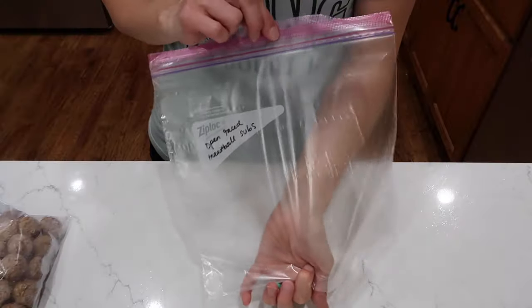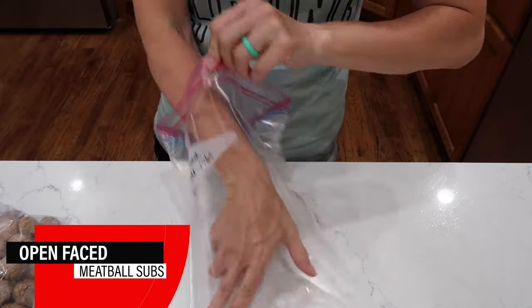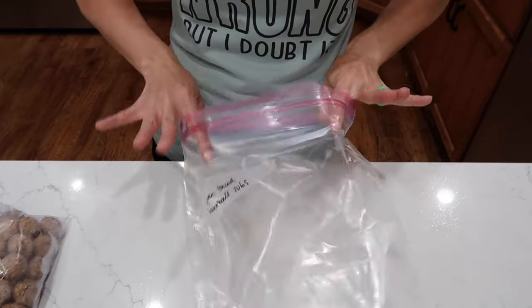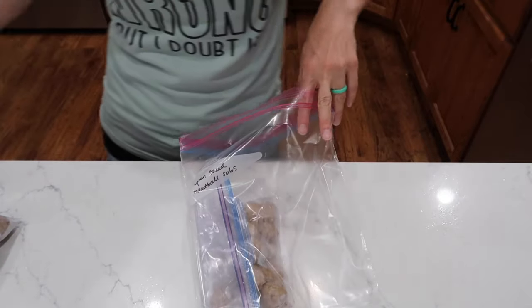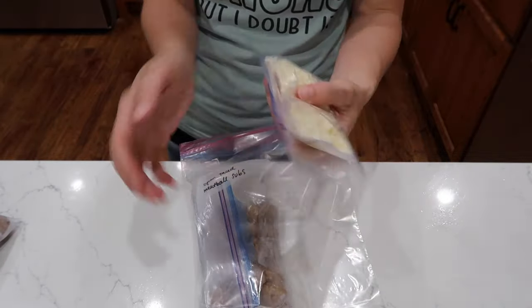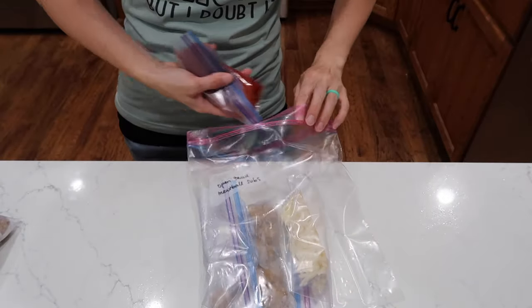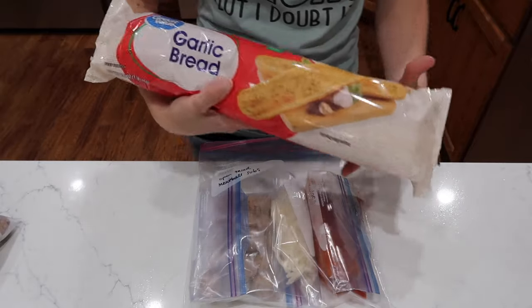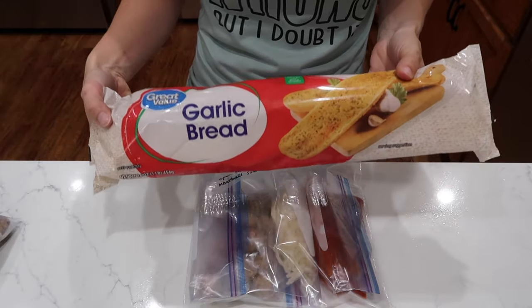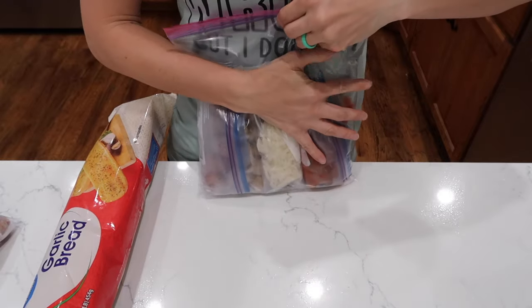We have open-faced meatball subs next. So in my gallon-sized bag, I'm gonna put all my components and kind of make a little packet. Pre-cooked, already done meatballs, my measured out mozzarella cheese, and my measured out sauce that I'm gonna have with that. The only thing you need to make sure you also have with this is for each packet, have a frozen loaf of garlic bread.